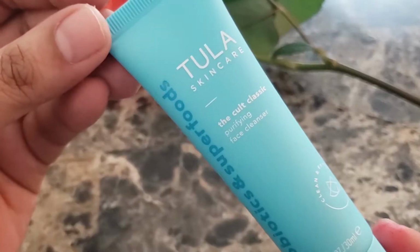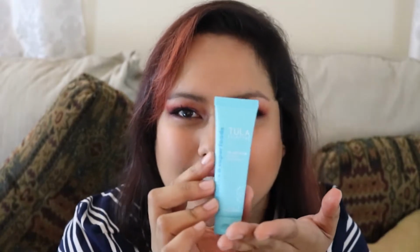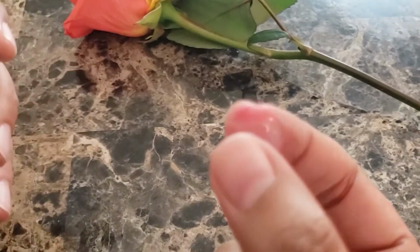What we got next? I see TULA Skincare Probiotics and Superfoods. I don't think this is edible. The Cult Classic Purifying Face Cleanser. I love it. Look at that. You can always pop it in your bag and go. So cult favorite, geez. Fold again. Ooh, sticky. You know me, I gotta mess with it. Yeah, that is some sticky. Oh, but then when I touch it, it's not that sticky.